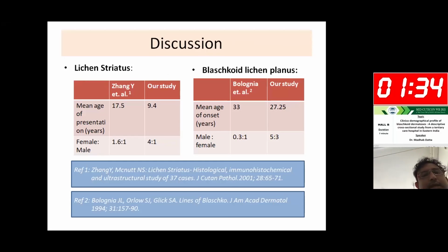In the study of lichen striatus by Zhang Wei et al., the mean age of presentation was 17.5 years, whereas in our study it is 9.4 years, and the female to male ratio was 1.6:1, whereas in our study it is 4:1. In the study of Blaschko square lichen planus by Bologna et al., the mean age of onset was 33 years, and in our study it is 27.25 years. The male to female ratio was 0.3:1, whereas in our study it is 5:3.